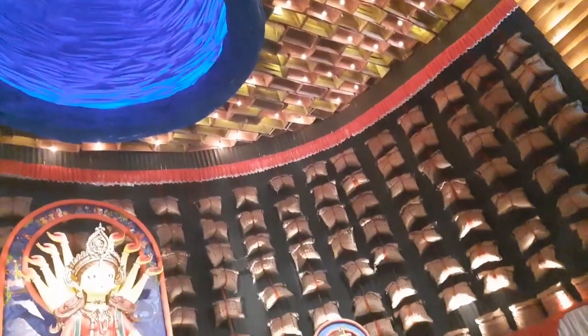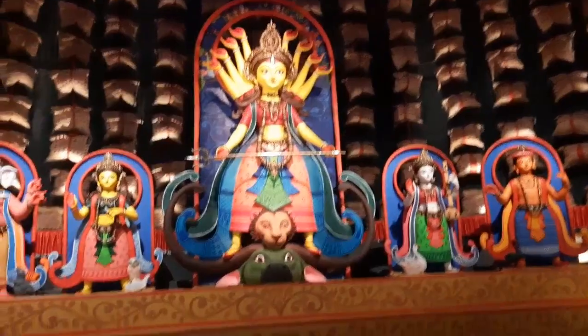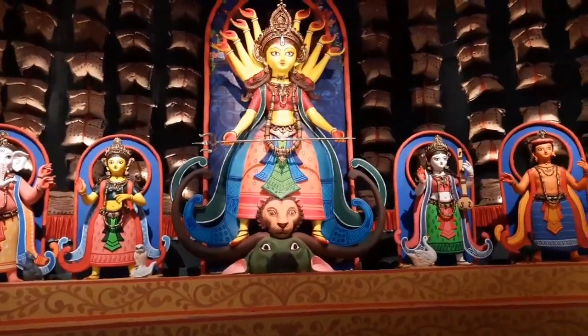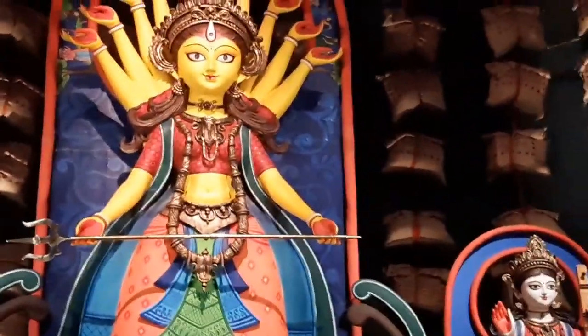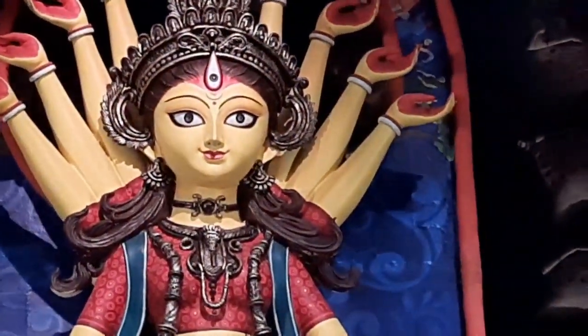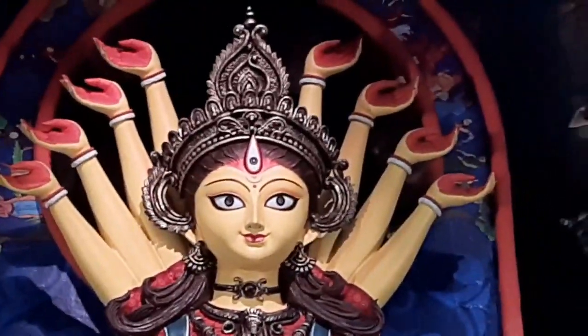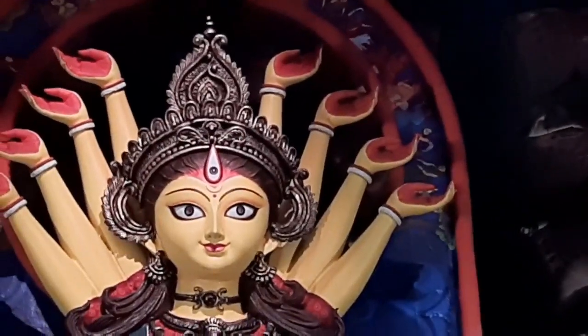So gradually we are showing you the decoration. Now we are coming to Mata Rani. Just give a look. The excellent idol which is made by our artist. See the eyes of Ma. Everything she is speaking through the eyes only.